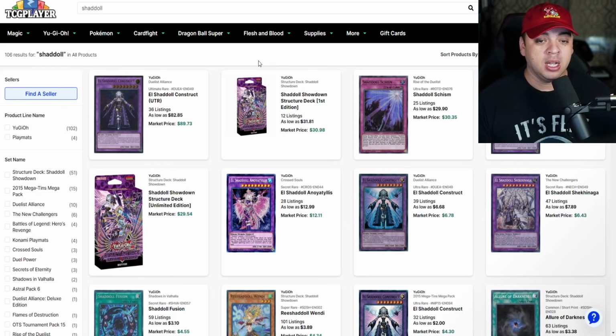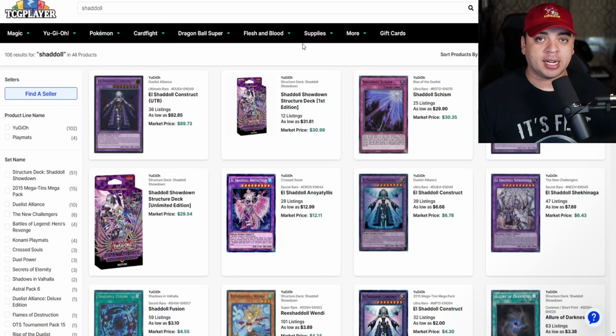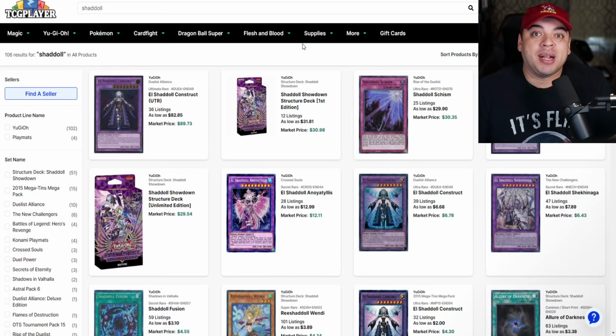Going back to Shadows, I think if anyone wants to get into Yu-Gi-Oh, one of the best decks to get into Yu-Gi-Oh with is Shadows. It's a great starting deck. If you want to be a competitive player and you are really honest with yourself, Shadows is one of those decks that can teach you how to become a better player.